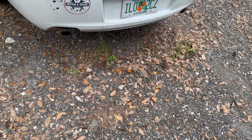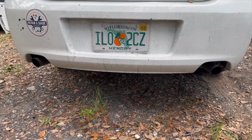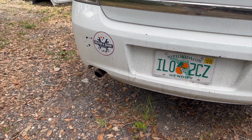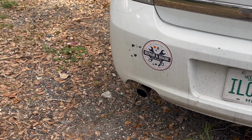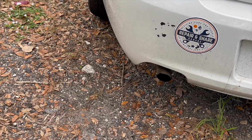Opted for the factory mufflers for now. I mean, you could hear how whisper quiet this thing is. So it's missing the front cats, but we got the rest of the resonators and the factory mufflers on there.